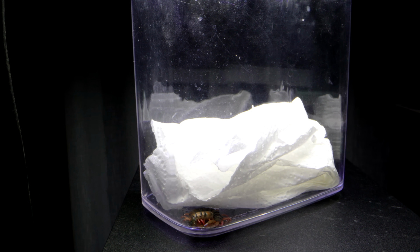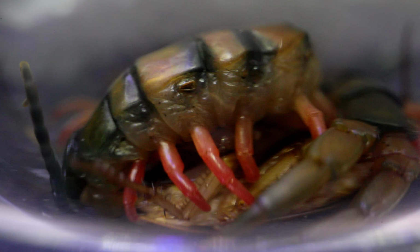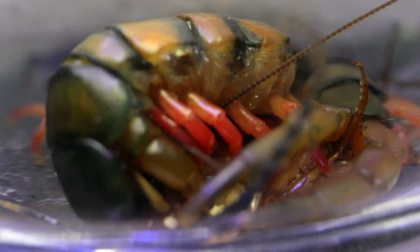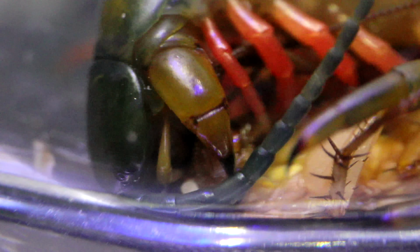Or I can simply release her outside so she can continue to hunt all the prey items she likes out in my yard. What do you guys think? Should we keep her? As scary as this centipede is, a weird part of me actually loves it. And in a way, I was starting to find it cute. Okay, what is happening to me?